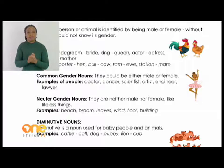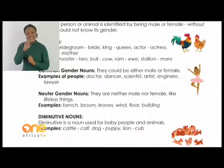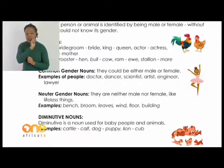Now, we need to go on to diminutives. I want to understand that you have grasped the masculine and the feminine nouns. Let's go on, still on page 3, to diminutives or diminutive nouns.